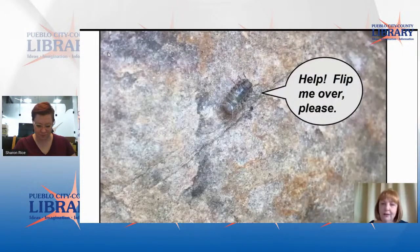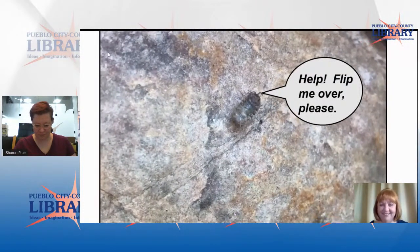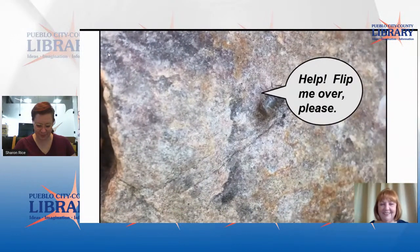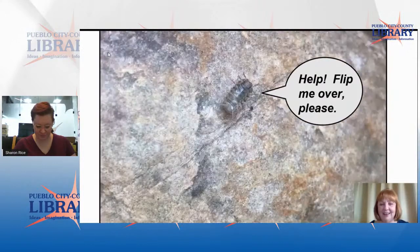Here's one that I found under a rock. Lots of legs.